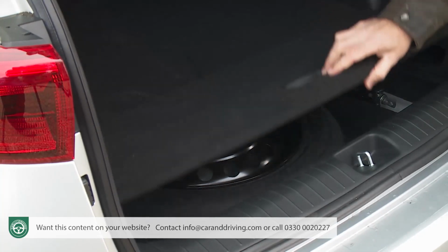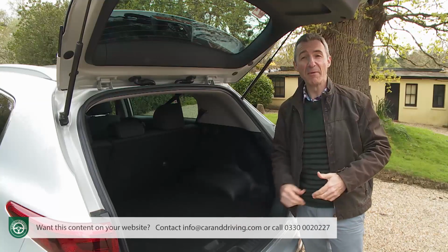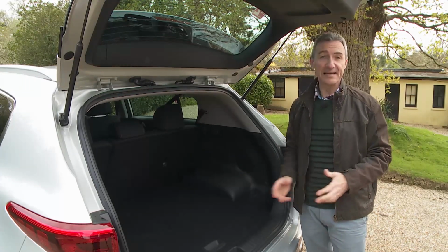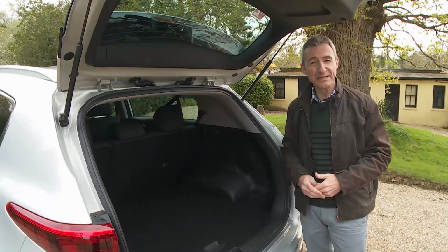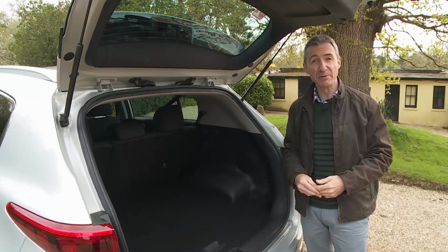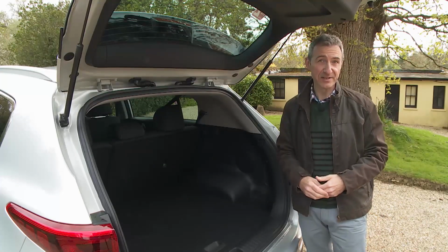Now, a lot of other rivals fob you off with fiddly tyre mobility kits, and they still can't match the cargo space on offer here. The Qashqai, for example, has 61 litres less, while comparable crossovers like Ford's Kuga and Subaru's XV are even more restricted than that.